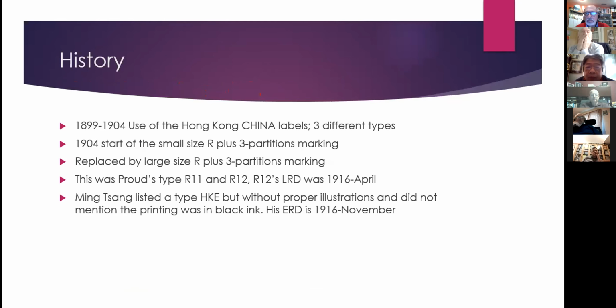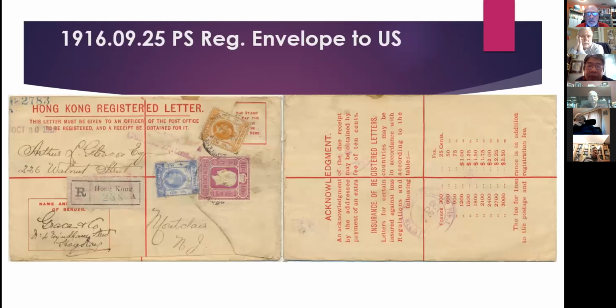So, just briefly, Ming called it HKE, but I don't think he has a proper illustration. And if you look at it, his earliest listed date is November 16, 1916. So this is one of the first covers that I have. Take a look at the label. It's printed in black, with the stamped-on wording. The stamped-on number is actually blue. And this is a type A label. I don't remember when I bought this, but it is more recent, within the past 10 years. This is 1916, September 25th.